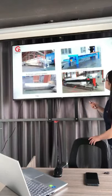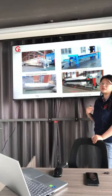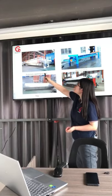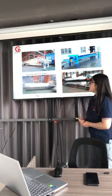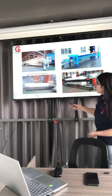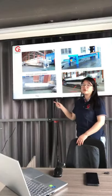For the next part, we talk about some parts of the filter press system if you need them. This is an automatic washing system. This system will help you wash the cloths automatically. Here is a belt cleaner. We have talked about it many times. And here is a tray. The tray can be used to collect the filtrate or the cake.